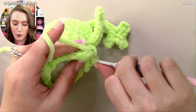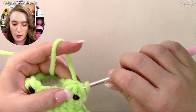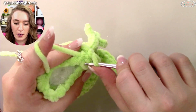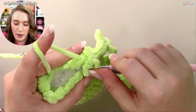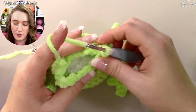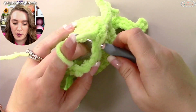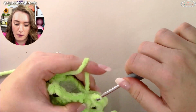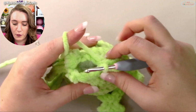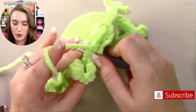You can wiggle around and see where there's a little room to put a slip stitch into. You may make a few extras on the eyes so that everything is nice and clean. Right here's another slip stitch, and now I'm going to go down here. There's 5 of them over here, so that should be easy to do. Just slip stitch those over. And if you want to add more stuffing, you can at this stage. You have a little bit of room to add more.